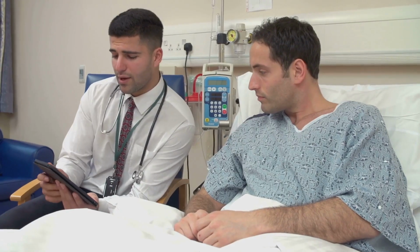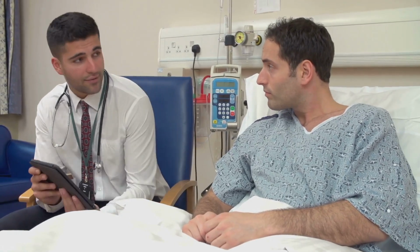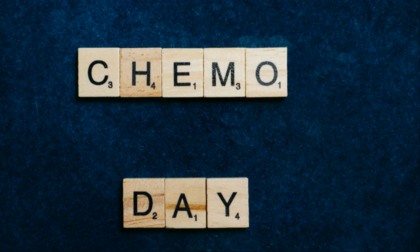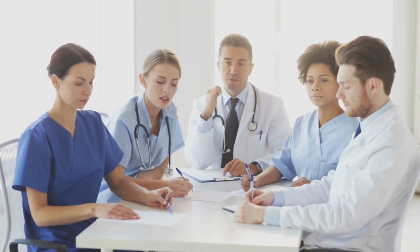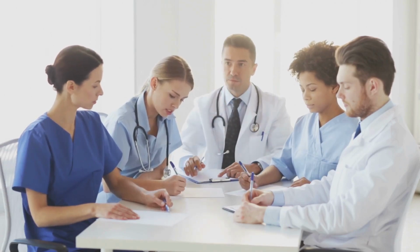After surgery, patients often receive adjuvant therapy, which is additional treatment to help prevent the cancer from returning. Adjuvant therapy may include chemotherapy, radiation therapy, or a combination of both. The type and duration of adjuvant therapy depend on various factors, including the stage of the cancer, the extent of the surgery, and the patient's overall health.